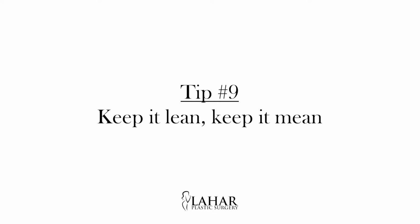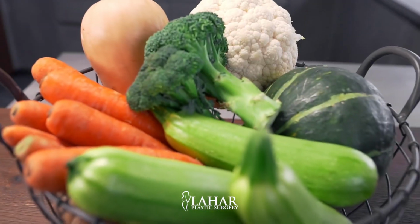Foods such as lean meats, fruits, and vegetables are naturally low in sodium, and so I definitely encourage these as a great post-surgical, but even a great general diet.